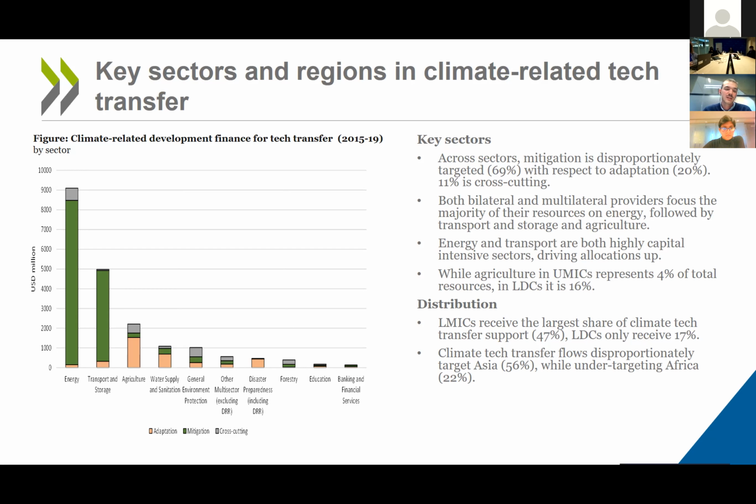As you can see in the graph, and that's very clear from the first bar, both bilateral and multilateral providers focus the majority of their resources on the energy sector, followed by transport and agriculture. Energy and transport projects, as you know, often require a large upfront investment. And this is often allocated as concessional loans, and therefore it drives up allocation for these sectors.